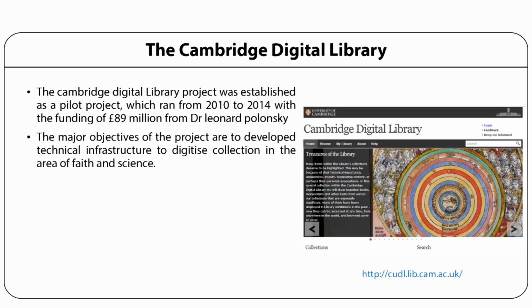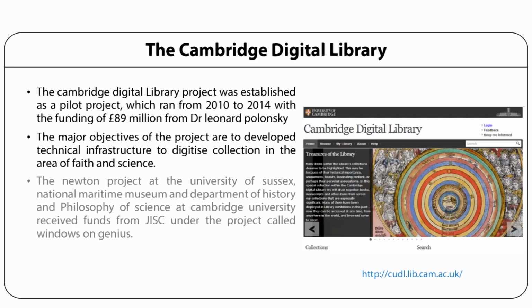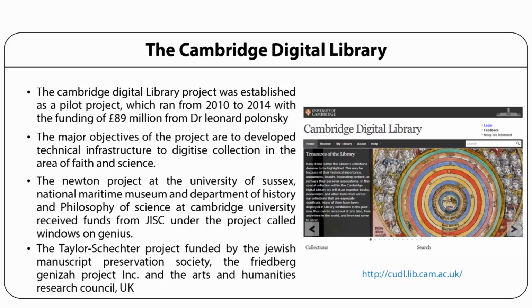The major objectives of this project are to develop technical infrastructure to digitize collections in the area of faith and science. Cambridge University received funding support from various agencies such as JISC, the National Maritime Museum, the Arts and Humanities Research Council, the Dr. Leonard Polonsky Foundation, the Jewish Manuscript Preservation Society, the Friedberg Genizah Project Incorporation, etc. These projects archived a huge amount of collection in the field of science and technology which was produced during the 18th century.